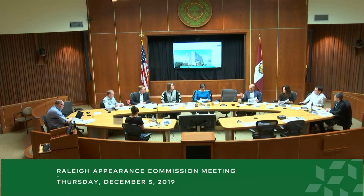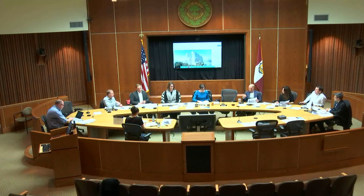What page are you on? I remember pulling it up, it's basically a 20-foot wide sidewalk. So it's 16 standard, and then they recessed it 4 feet, or 4.5. Yeah, underneath? I mean, again, I think 4 feet's not much.